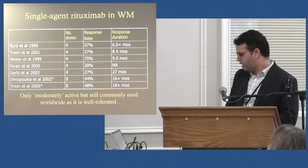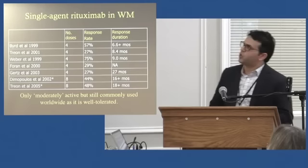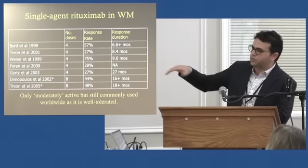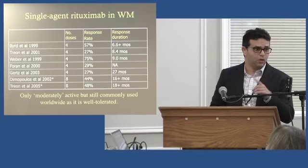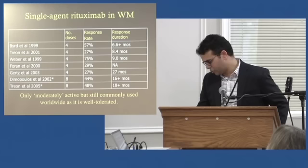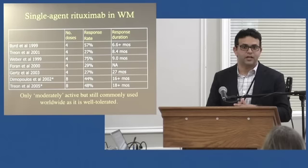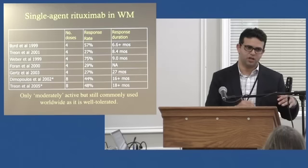There has also been evidence showing single-agent rituximab, okay? I showed this combined, either R-CHOP or CHOP alone, but there are also multiple trials showing that rituximab alone as a monoclonal antibody can have an effect in treating patients with Waldenstrom. Unfortunately, here we cannot get rituximab alone. We need a combination therapy. We have it approved as a combination therapy.